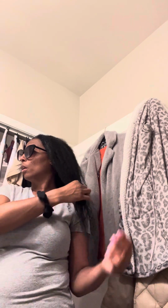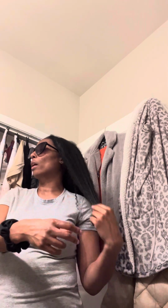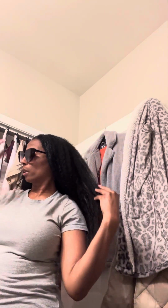How many of you guys are using the Patterns products by Tracee Ellis Ross? I personally want to try her brush. She has a paddle brush and I'm interested in trying it. She also has an edge brush that I'm interested in trying.